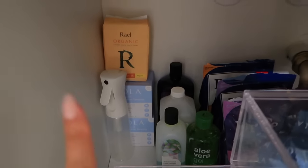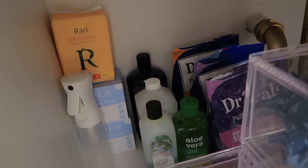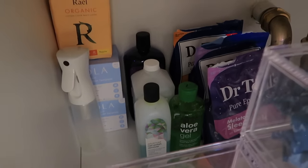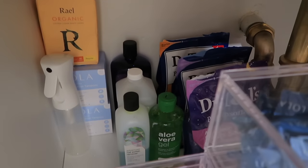for whenever I need a refill or restock anything, extra pads, tampons. And these are all things back here that I don't reach for on the daily. So I can have them back here kind of tucked away. And when I need them, I can just easily slide these out and reach for whatever I need.